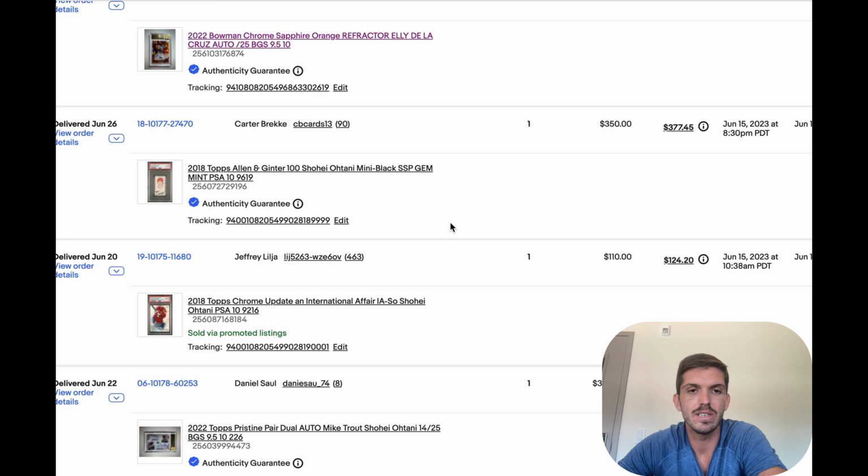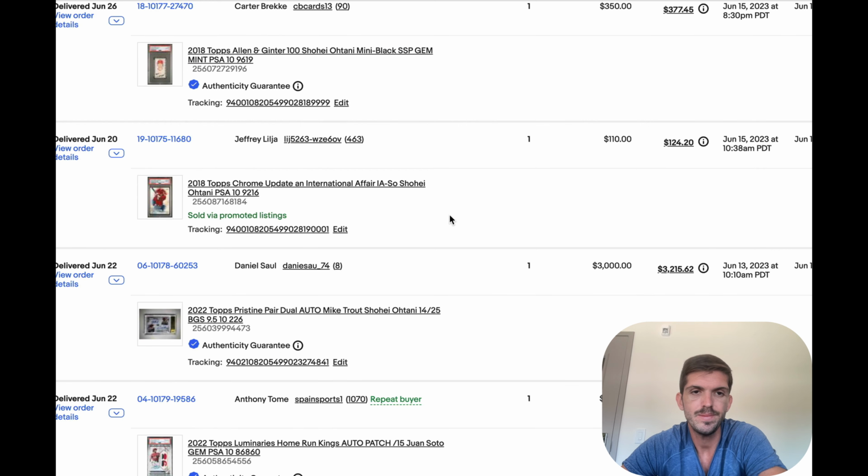Shohei Ohtani Ginter Mini Black. Dude, I've harped on this for a while. I've said the same thing about Julio Rodriguez. Unfortunately, Julio Rodriguez did not have a great year this year, but I had a ton of his parallels like this. Collectors love the blacks, they love the golds, they love the Ginter X's. If you can get those of the right players, they're going to do very, very well. Aaron Judge's do well, Shohei Ohtani's do well. It's just one of those cards that does very, very well. And anytime I can find these, I will buy them because they don't come up that often.